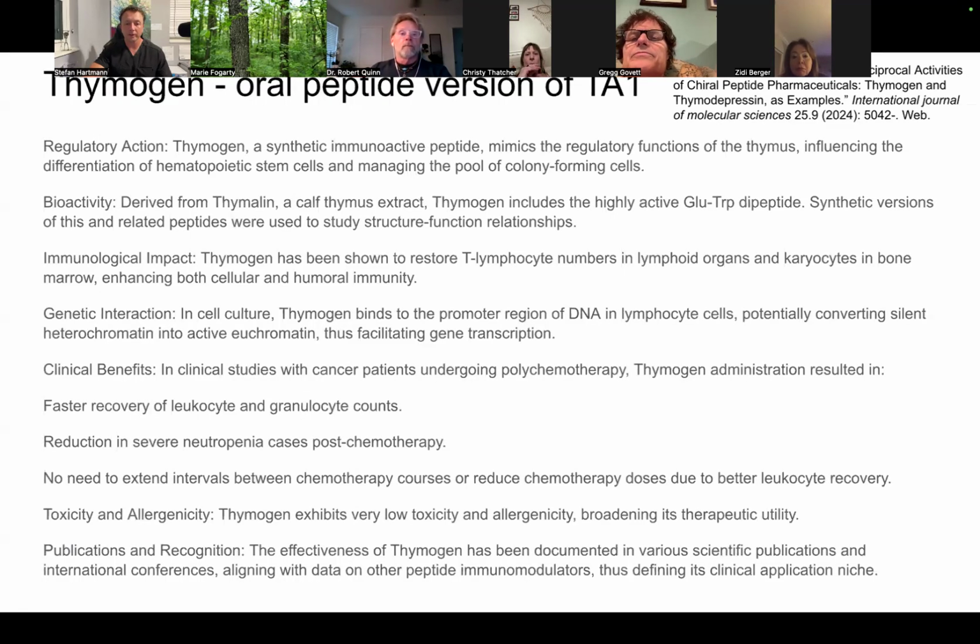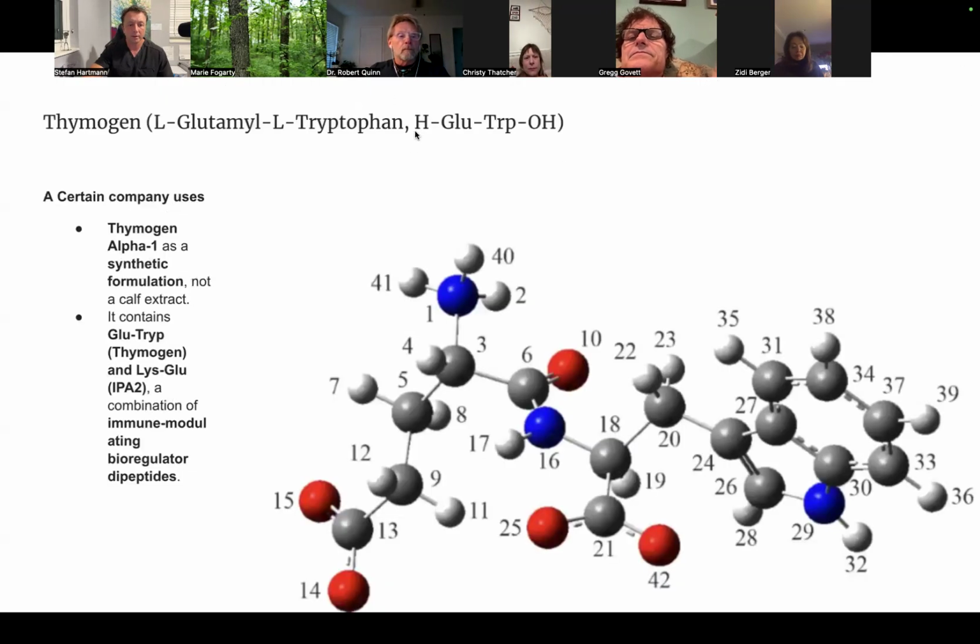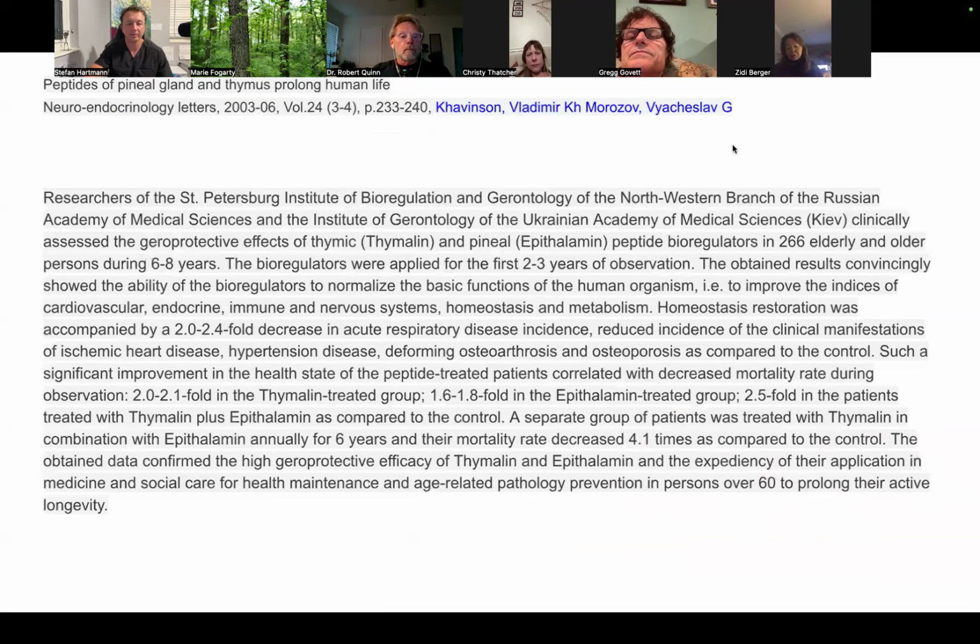Now, there's an oral version of this peptide. It's called Thymogen. It doesn't have as much extensive research as thymosin alpha 1, mostly some studies in Russia, but it has similar benefits. There are some that are extracted from calf thymus, but they're typically done synthetically. They're synthetic peptides. This is the molecule, but thymosin alpha 1 is a synthetic formulation. It's not a calf extract. So that's kind of clear.